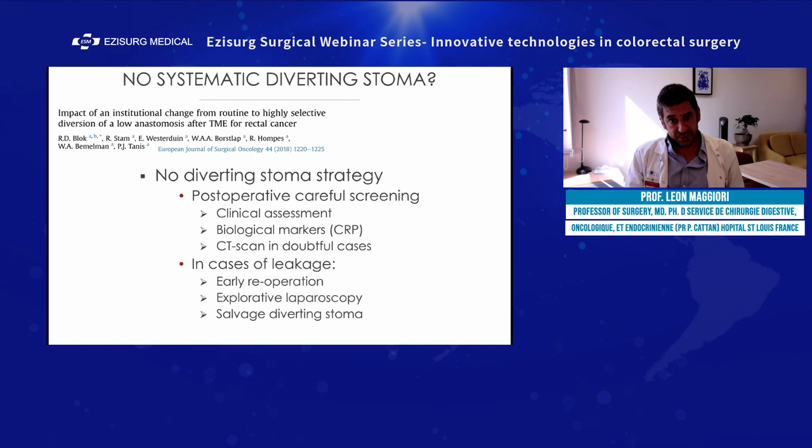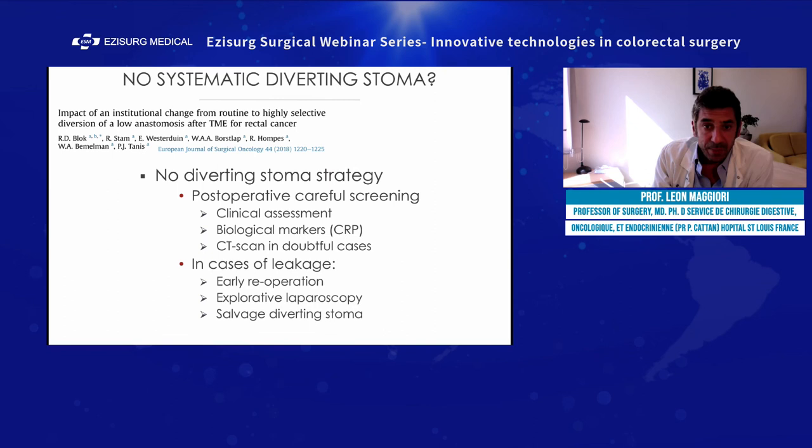And we have in France a randomized control trial, which will start at the end of the year, which will assess, according to a risk factor score, two strategies, two groups: patients with a high risk of leakage get a stoma, and patients with a low or intermediate risk of leakage get no stoma, and then careful postoperative screening. We will have the results in something like 2 or 3 years.